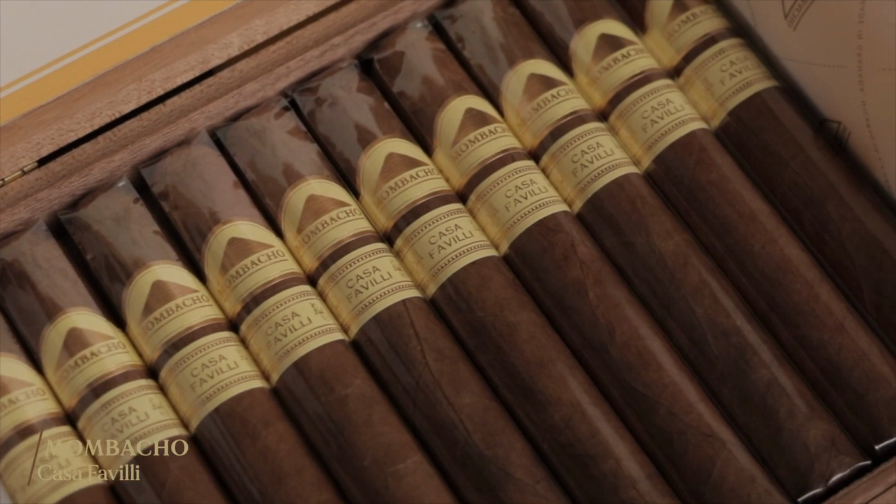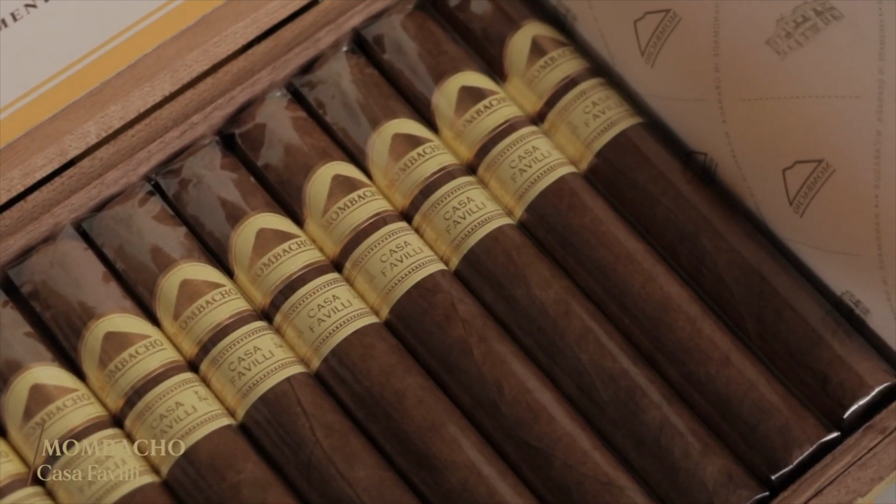Not only will I be reviewing the cigar, I will also be sharing a little bit of information about Mombacho as a cigar brand and also Casa Favilli. This is the name of the cigar, but there's a story behind it. There's a reason why the cigar is named Casa Favilli. And I'll also share a little bit of information about Mombacho's master blender, Mr. Claudio Sgroi. So bear with me, check out the whole video, wait until the end so you hear all the things that I'm going to share, and then the full review of the cigar. As I said, I don't have any notes, so I'm going to be reviewing it as we go along, and I hope you guys like it.